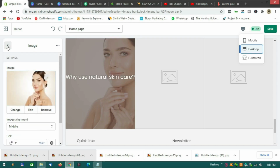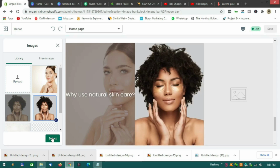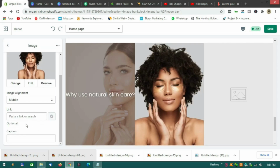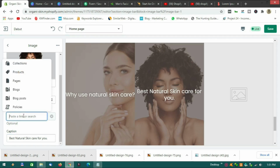And then for the next one, we are going to add this lady here, and we're going to add a caption saying, "This natural skincare for you." This one you can use to send people to another blog post or a page where you have more information about your skincare products. It's as easy as that. And add a link.